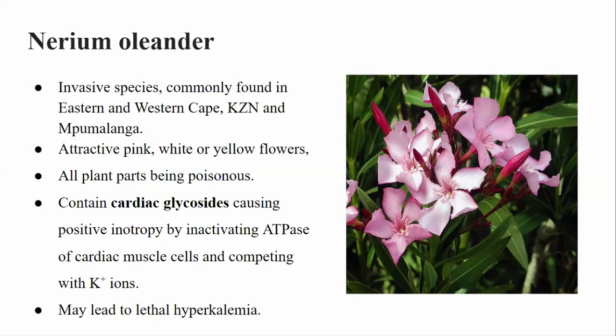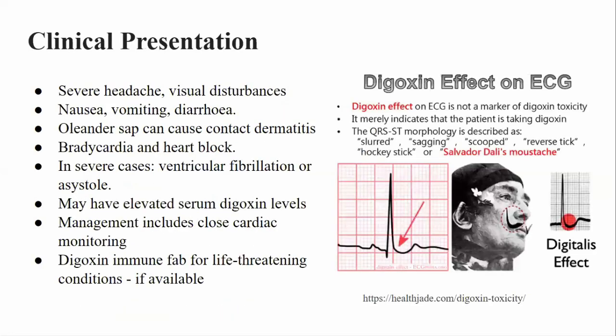And here, the pathophysiology is that they contain your cardiac glycosides, resulting in positive inotropy. And essentially, it works on that sodium potassium ATPase pump. It inactivates that. As a result, you have an influx of your intracellular sodium as well as your calcium. And then you have a release of your extracellular potassium, and that can actually cause lethal hyperkalemia. So it causes positive inotropy and causes negative chronotropy. So these patients tend to also present with bradycardias, blocks as well.